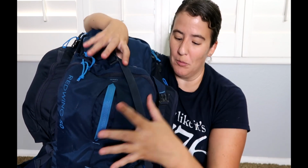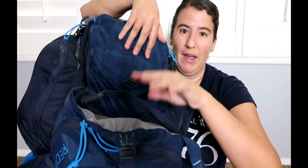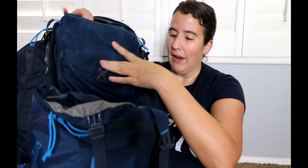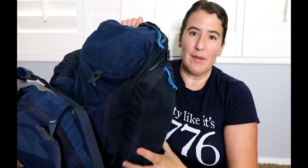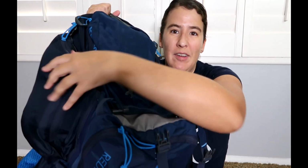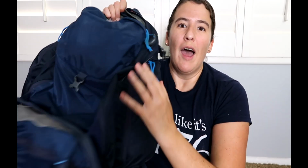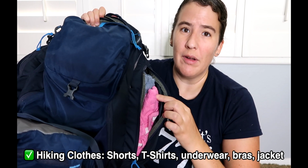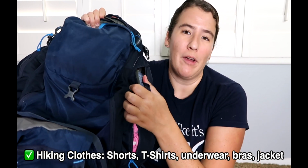This bag has two main pockets. It has a front pocket here, and as you can see, it's kind of separate from the pack. Then it has the main pocket on the bag, and then it has these little side saddles. A lot of times people put snacks and whatnot, but I prefer to put clothes in here. So all of my clothes are on the side, and I'll just unzip it so you can see, but bring what you want to bring, okay?